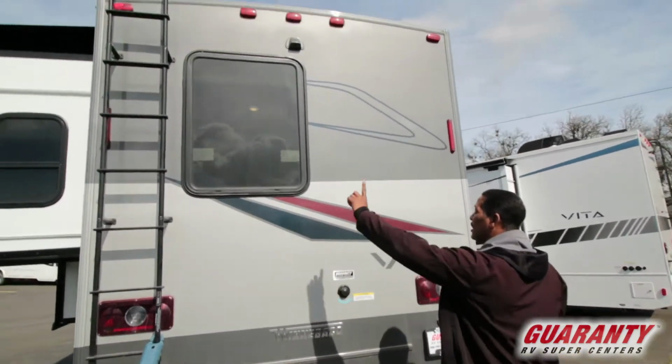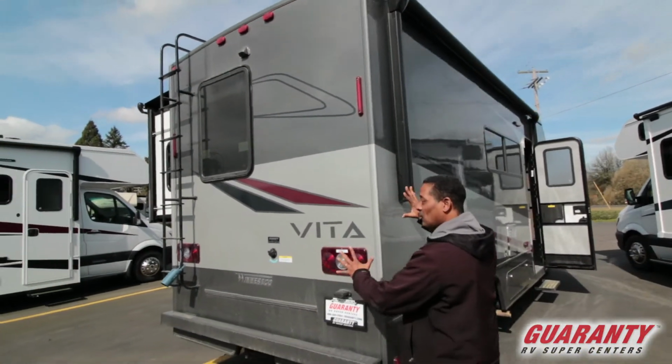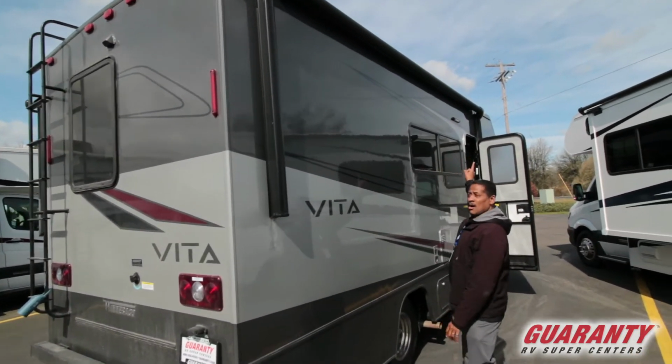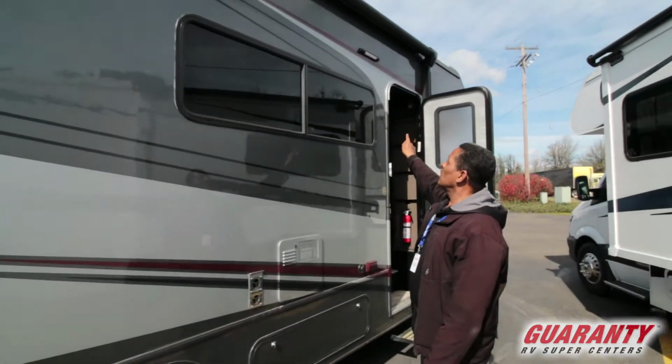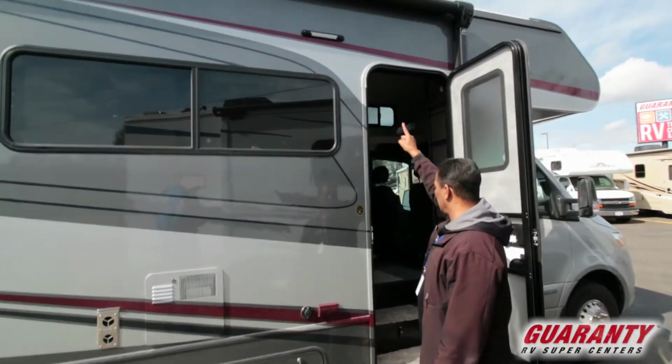So tinted window on the back, backup camera. Needs a little bath, but that's all right. We'll make sure it's clean before you come pick it up. Then you've got your nice long, this is probably an 18-foot patio awning, automatic with patio lights on it. You got your front porch light, LEDs.